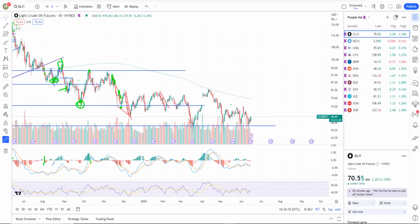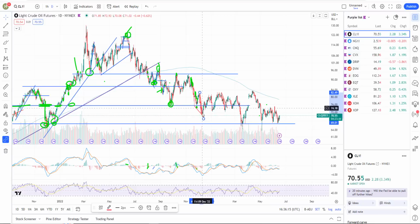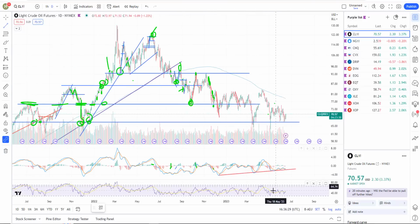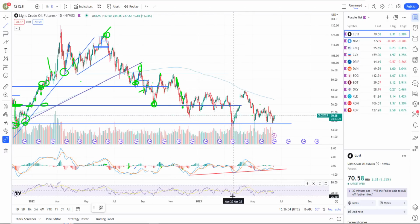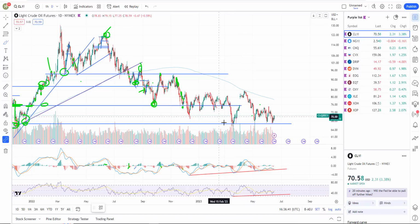Okay, oil. Haven't talked about oil for a while because it's just been kind of sideways to lower in the last few months, just chopping around, dropping a little lower. But now, on the oil futures, CL, we are starting to show some bullish divergence on the daily PPO. And it's pretty much there on the RSI as well on the daily chart. So we keep dropping, making slightly lower lows, but they're divergent lows.